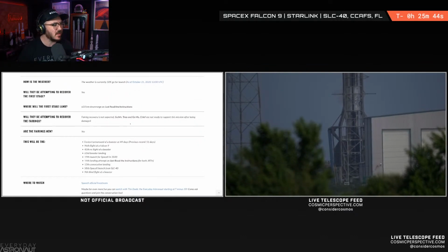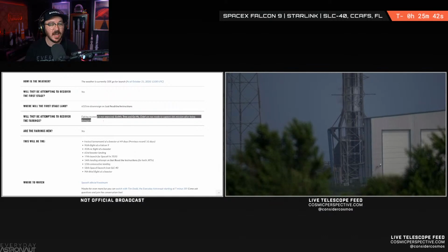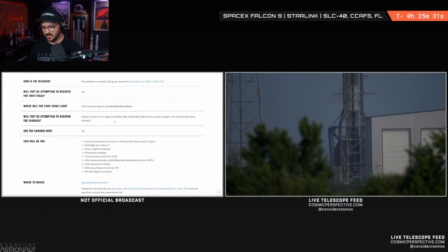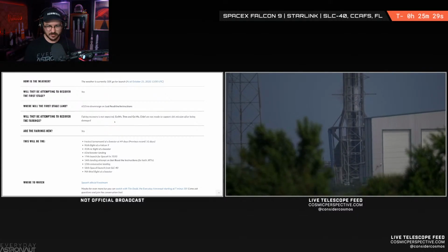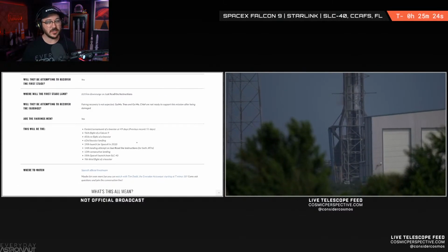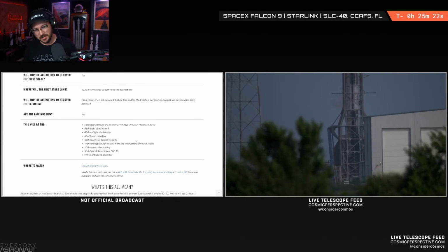Okay, the fairing recovery is not expected. They did not send out Go Mystery and Go Mischief. They are, for some reason, not heading out there. We don't really know why. Don't forget, one of them, I don't remember which one, got damaged the other day. I don't know if that has anything to do with it, but these fairings are new, so they're not going to be recovering them.